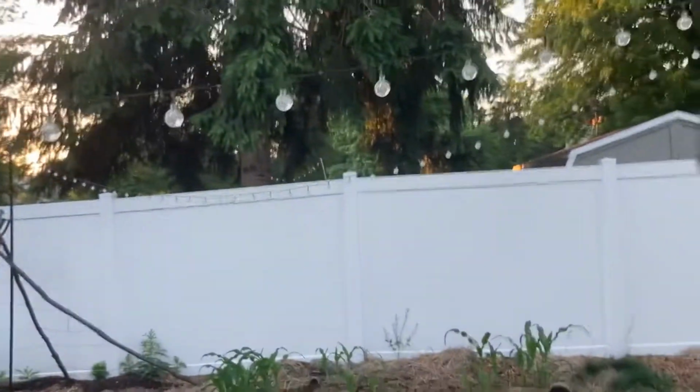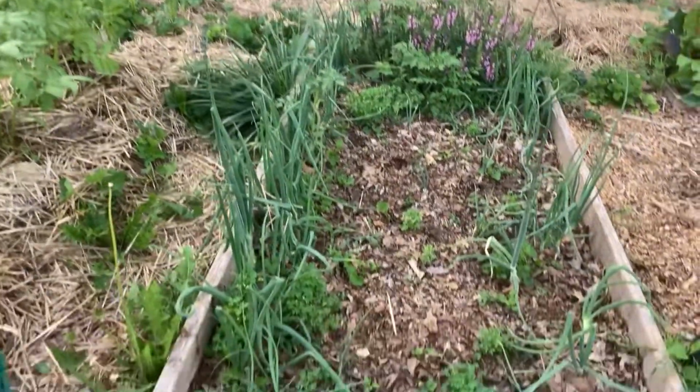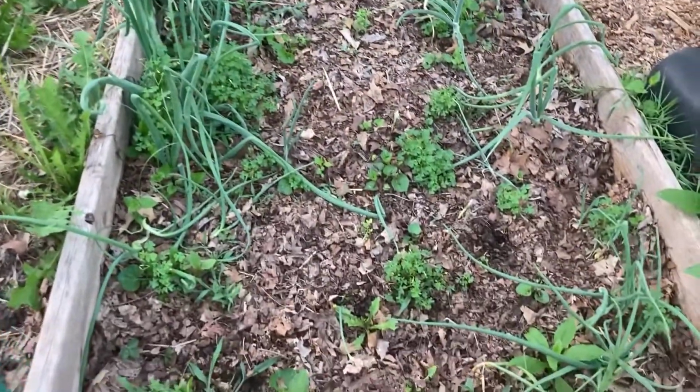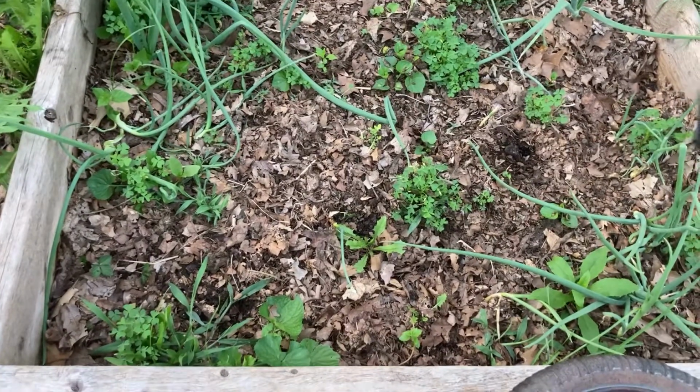So I decided to do an experiment to see. I've always heard onion starts were the way to go, but I'm like, I'm gonna start with sets. I'm gonna do some sets too and see what happens. So in here, I'm gonna put a video of what the onion starts looked like when they first populated, and I don't know why, but now they look like this.